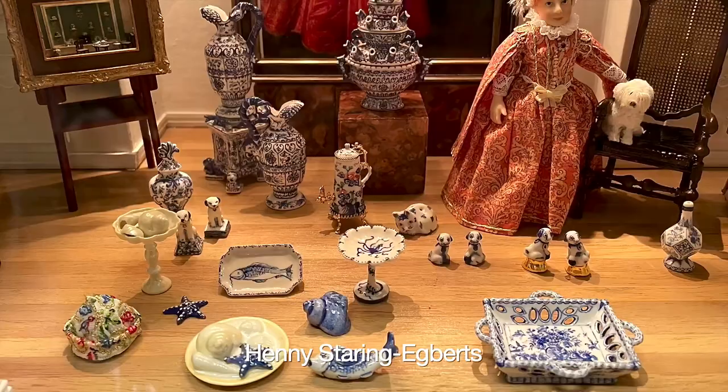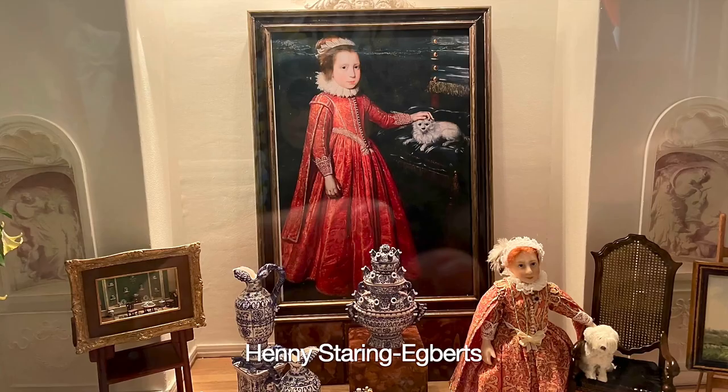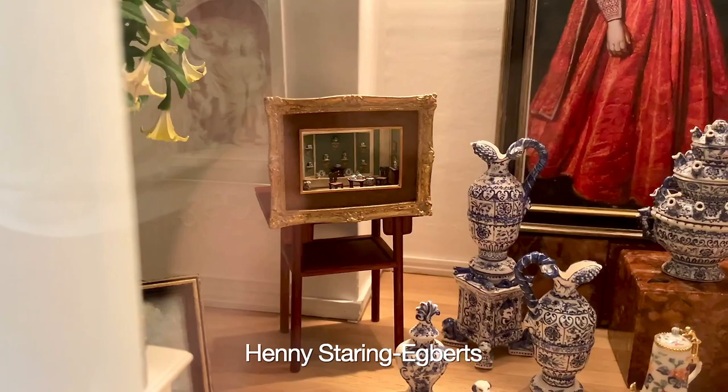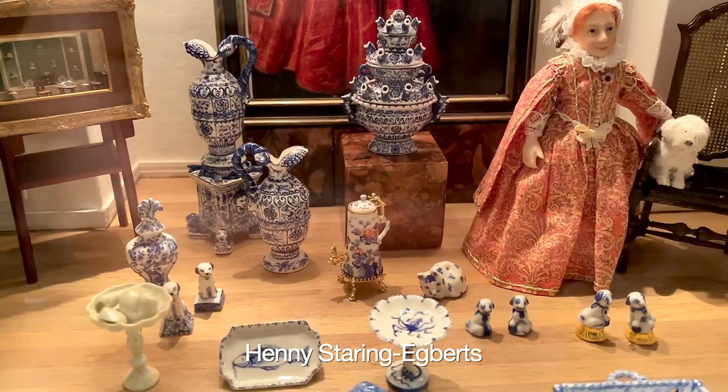And these are some of the pieces in the private collection of Henny Staring Egberts, another favorite miniaturist of mine. Now, most of us know her from her stunning ceramics, like the tulip vases, for instance. But she also makes beautiful dolls in period dresses. I forgot to film the pieces she was selling because I was buying something. And I'll show you that later.